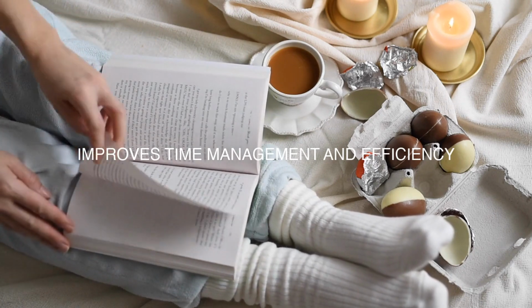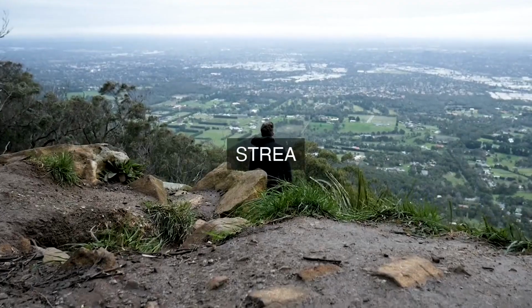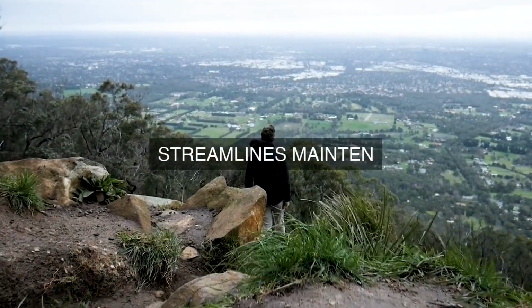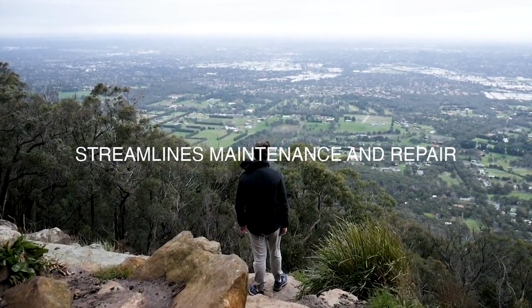First and foremost, ergonomics focuses on reducing the risk of workplace injuries and illnesses. By designing tasks, jobs, and workstations that minimize the physical and mental strain on employees, organizations can significantly lower the incidence of musculoskeletal disorders, repetitive strain injuries, and other occupation-related health issues.